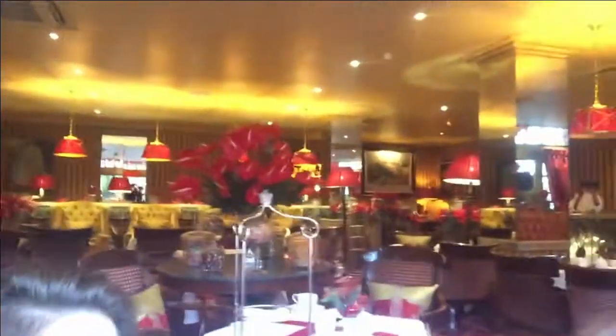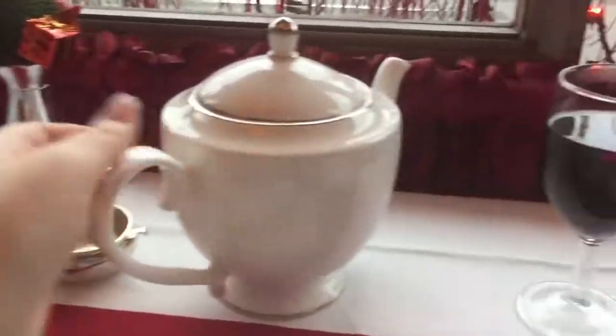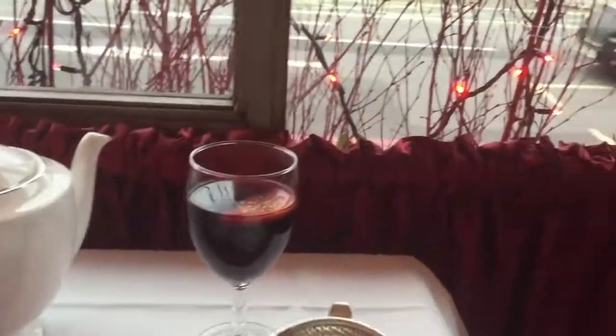Okay. Hello. So we're at, I don't know which part of the hotel this is. I just got some mulled wine. Here you go. And that's our view. I'm excited. I haven't had an afternoon tea since March. So Mom got jasmine and pearl, and I got a super fruity, because I like my fruit.